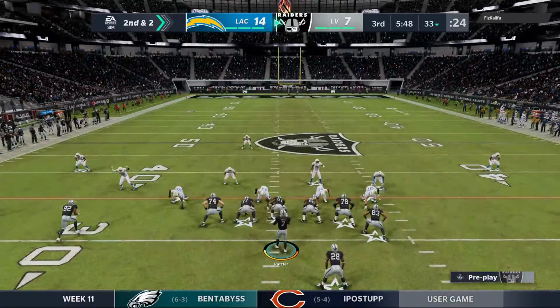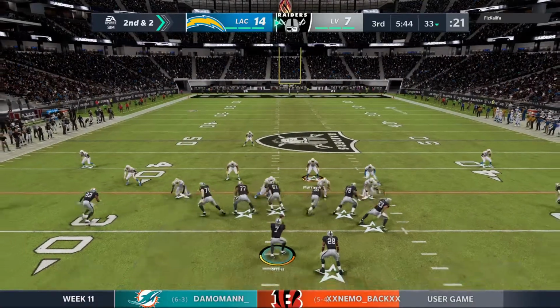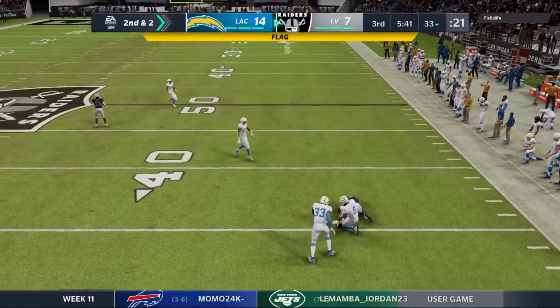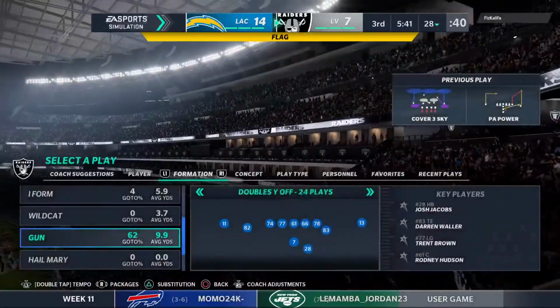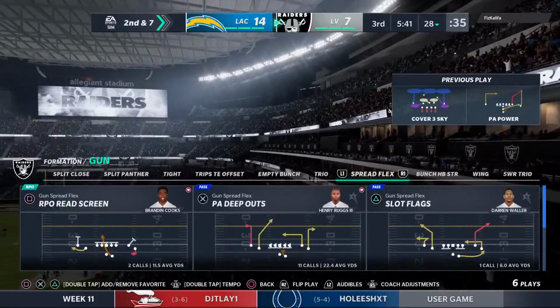Here's a 2nd and 2 now from the 33. Now they run the option on 2nd down. There's a quick throw right side, and it's complete. Too far downfield, something those linemen have to watch out for, and that time it costs them.